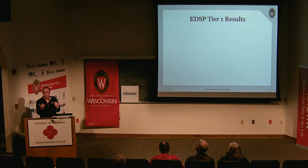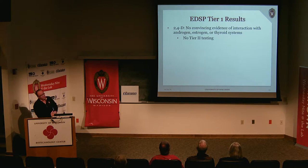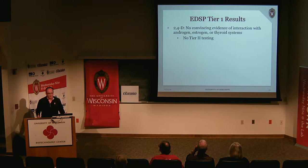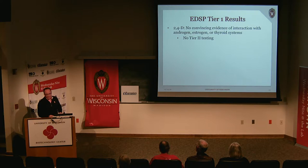Okay, so for some of our important or widely used chemicals in the urban landscape market, one of the most important ones is 2,4-D, widely applied as a selective herbicide, right? This is the herbicide that gets rid of the dandelions in the yard but doesn't kill the grass. The results from their tier one testing is that there's no convincing evidence of interaction with the androgen, the estrogen, or the thyroid system. They recommended no further testing as far as endocrine disruption. This does not mean that 2,4-D does not have any toxic properties or that it's a completely safe product. It is not. As far as endocrine disruption is concerned, though, this particular chemical does not have any concern from EPA's point of view.